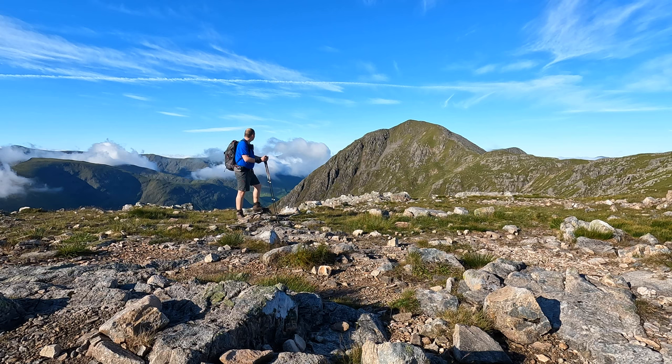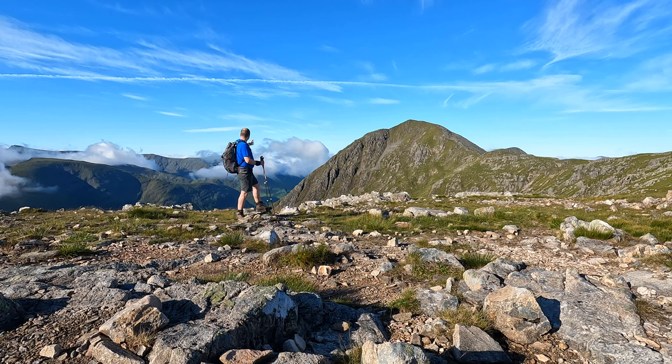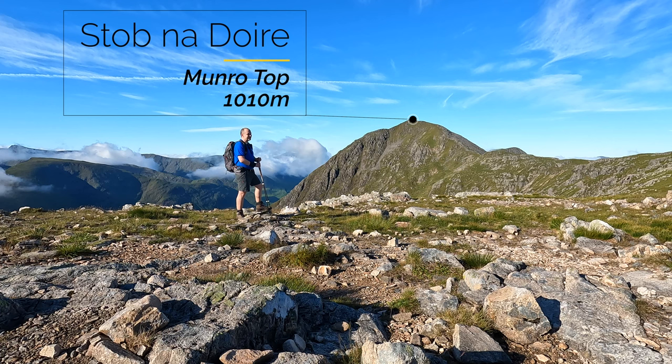So I have just made it to the top of the main ascent up to the first Bealach, and you're greeted with this spectacular view behind me. That is not the second Munro. That, believe it or not, is a Munro top. I mean, sometimes you do have to wonder why that's not a Munro and other ones are.